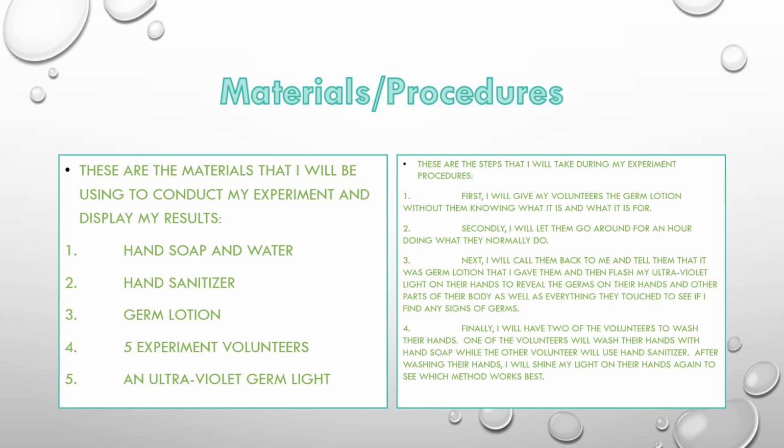Then I called them back. I told them that they had the germ lotion. What I gave them was germ lotion. Then I flashed my UV light over their hands to reveal the germs on their hands. So basically, the germ lotion, and the UV light were used to expose the germs on the hands since they are not able to be seen by the human eye.